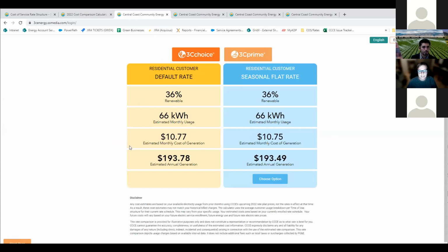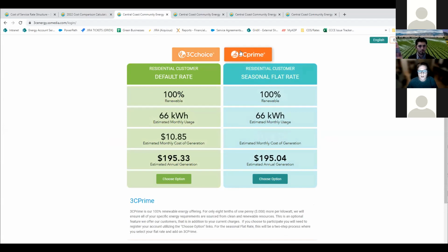And I am an ETOUC customer, which means I am eligible for both the default and the seasonal flat rate. So I could make my selection between the two of these. And then I can also click 3C Prime to see, well, what if I was on the default rate and the seasonal flat rate at 100% renewable energy?